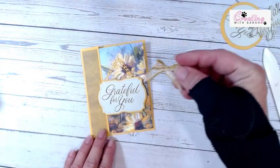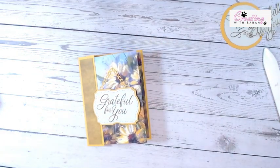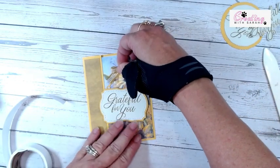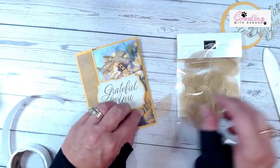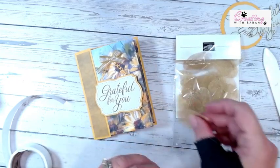Very cute. I do have a bow that I am definitely putting on the top, and it is the ribbon I used from the suite. So the bow is going to go right there. I do have some of these guys, and I probably should have put them on before I glued this down, but it's okay. We're going to make it work.